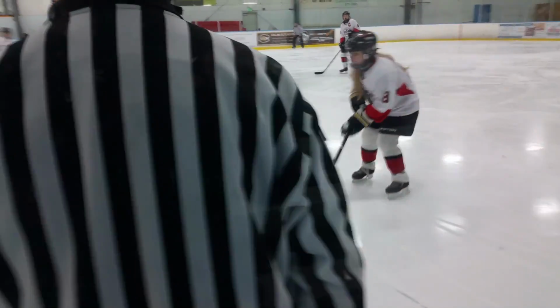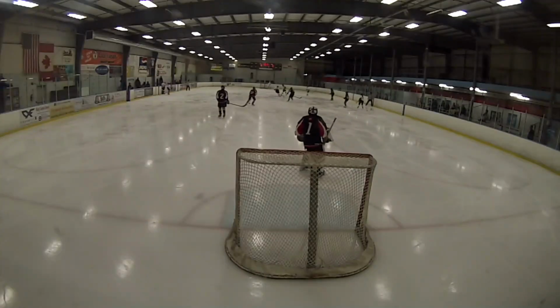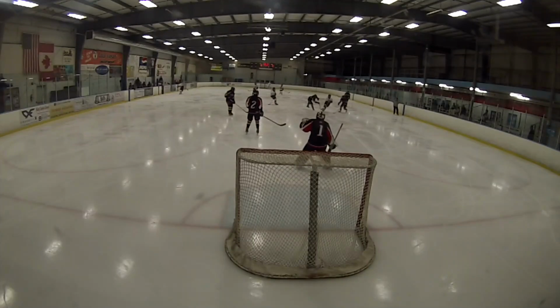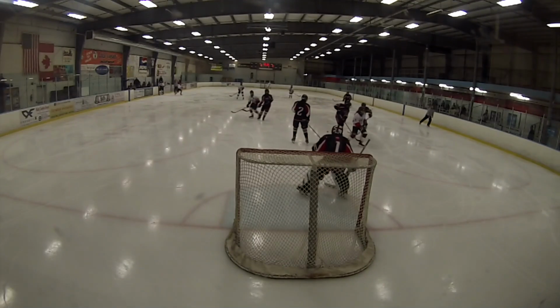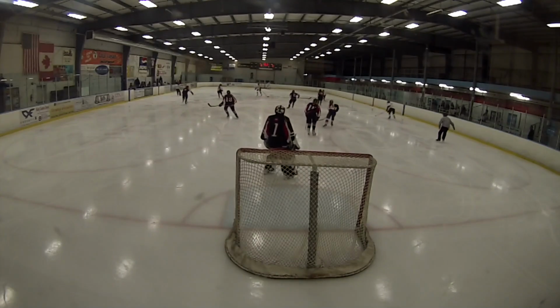Off the near boards, Sophie will get it. Sophie off the boards for Amy. That gets by Amy. And it comes the other direction. Bonnie for Amy once more. Amy cutting towards the middle, steps around one player. Now in against 2 more. That shot is blocked, and it's coming the other direction.